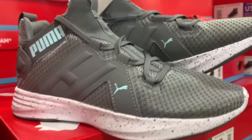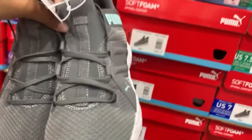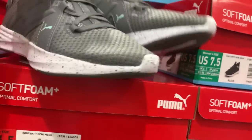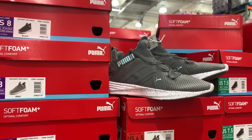This is the second color that is available. It is this beautiful gray color. It does come with the shoelaces. These are perfect for long walks or if you're going to a theme park. These also look very comfortable. However, I will say they do run a little narrow, so you may want to go ahead and size up.